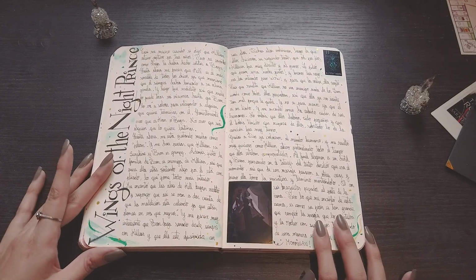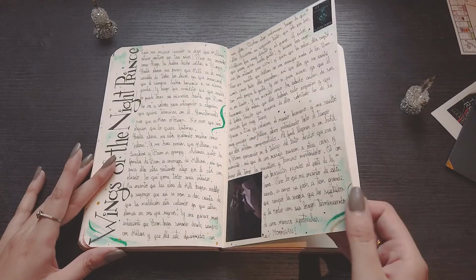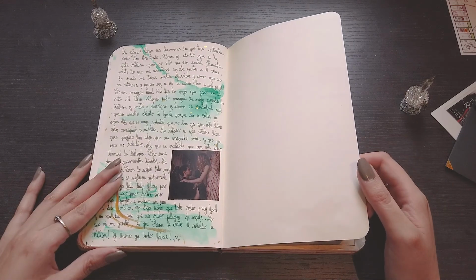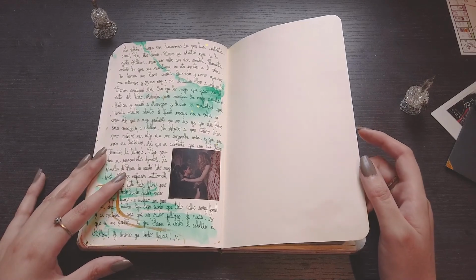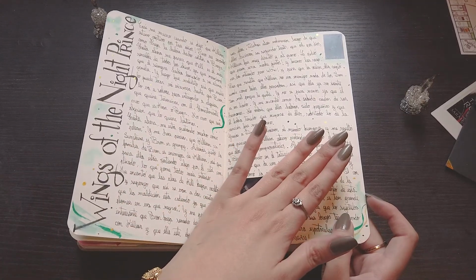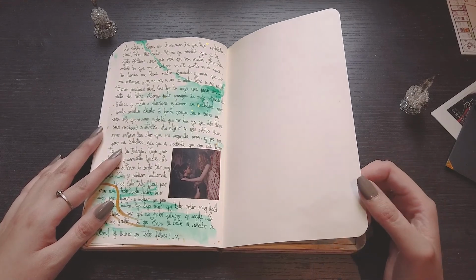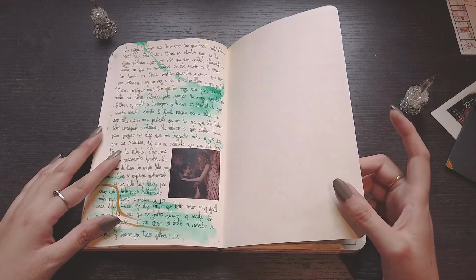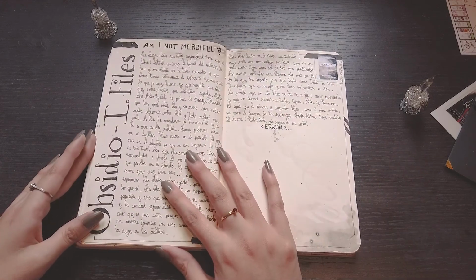Wings of the Night Prince. This is a book that I actually finished because it was the end of the trilogy. I did like it, but yeah, I'm just glad that I finished that too. Here I left this page because I like to start like this, so I have a full page to page. So I leave this because I want to read something that is actually short and that I can put here, which is related to the next entry, and that is Obsidio.